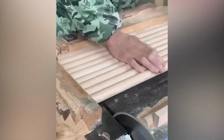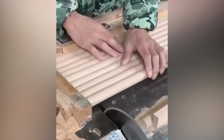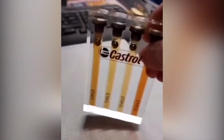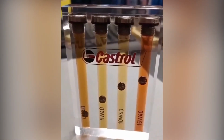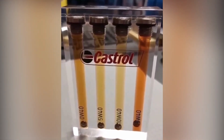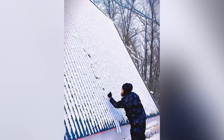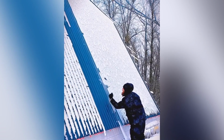Watch this carpenter cut these sticks of wood into perfectly equal lengths and little pieces. I could look at this all day. Here is a little demonstration of just how thick different types of motor oils are, and the one on the right is for diesel. If you have a roof like this and it snows a lot, here's a little hack to get it all down with a way you can punch your daily frustration out.